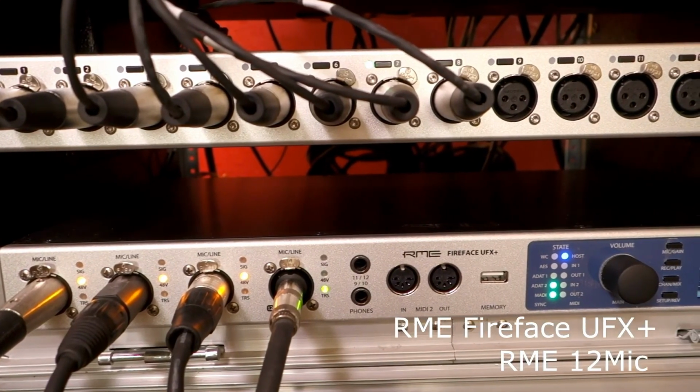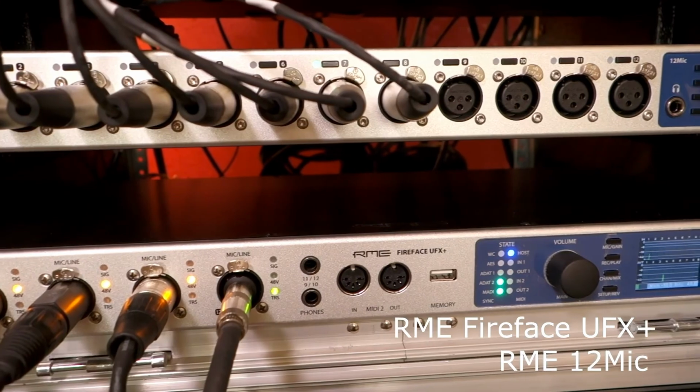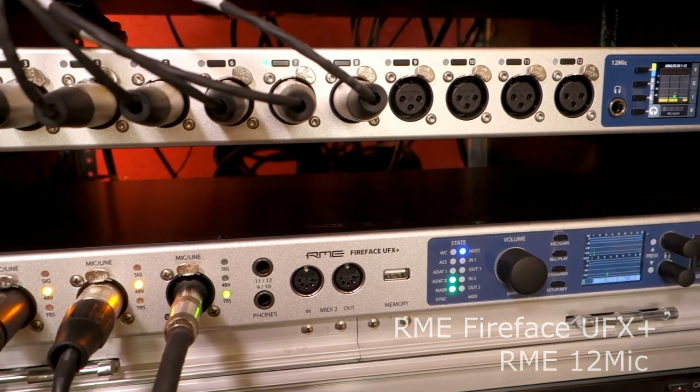And the way that I'm able to do that, fortunately, is I use an RME Fireface UFX Plus interface and an RME 12 mic unit. Both of those together give me 24 physical inputs between both of those units and ADAT input and output, AES/EBU, and MADI in and out, which is great. I mean, I've hooked the 12 mic via MADI into the UFX Plus so that I can utilize those channels and free up ADAT channels for other uses, such as headphone distribution amps and things like that I want to route in that way.